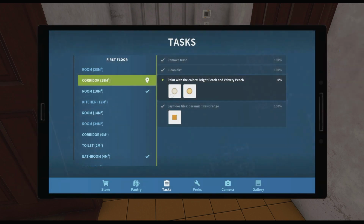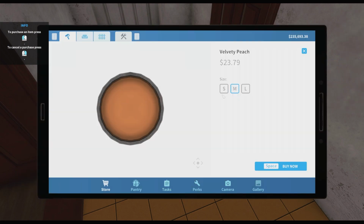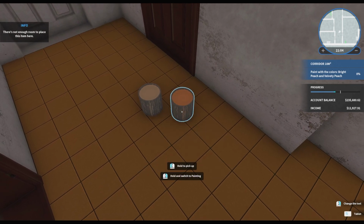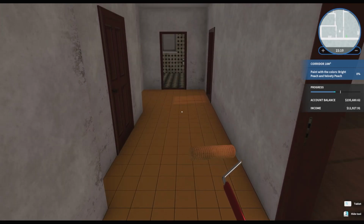As for the painting, yep, that will take a while. So we're going to do another small bucket of that, and another small bucket of that. And we're just going to do another fast forward. This time I think I might just do half and half.